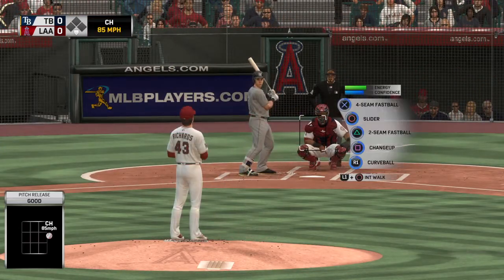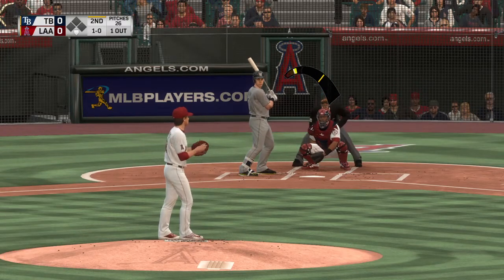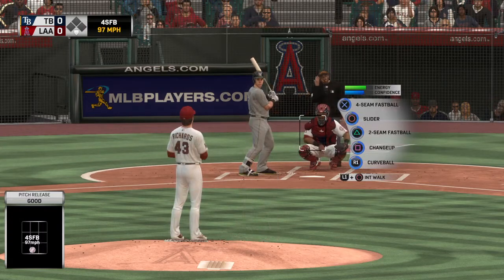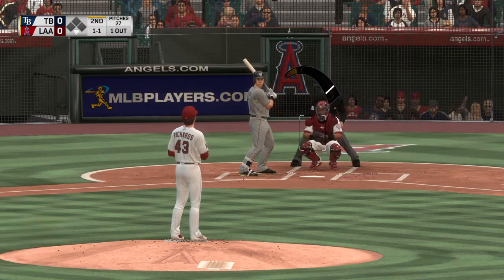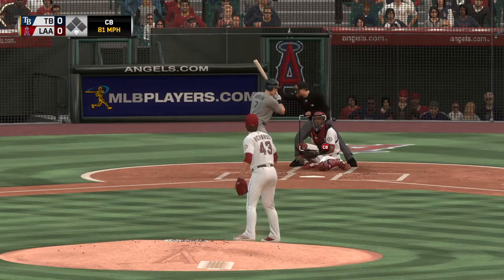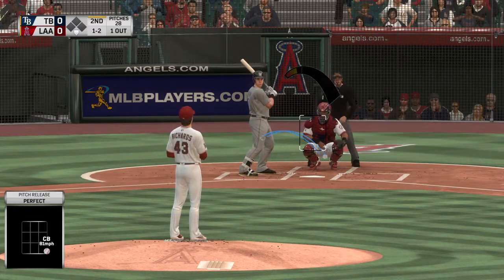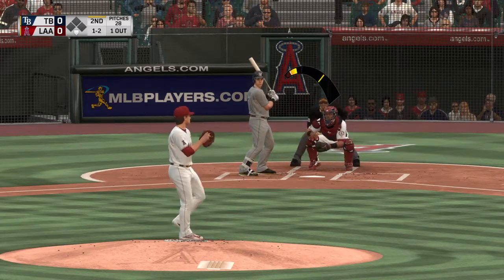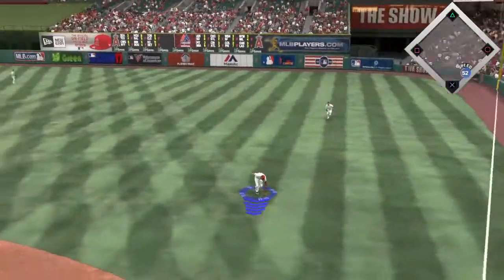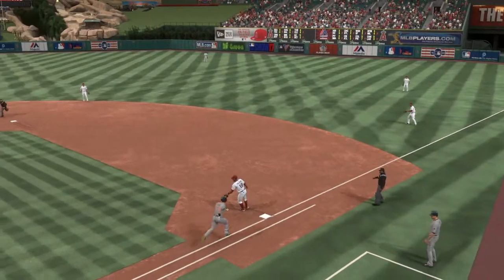A changeup floats outside here for ball one. And he takes a called strike one. From the windup, the 1-1 pitch. Called strike over the outside part of the plate. That's so difficult to hit. Hard fastball and a nasty curveball. You just have to sit on one or the other and hope he throws the one you're looking for.